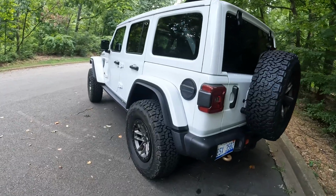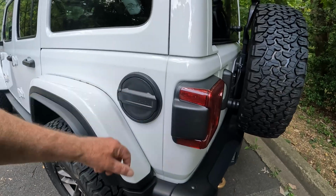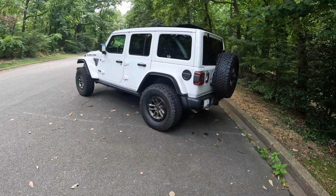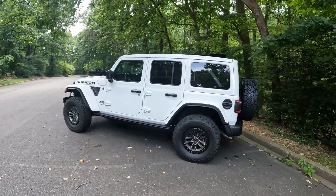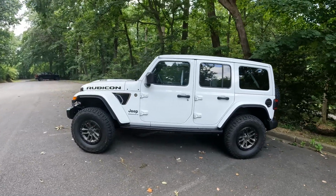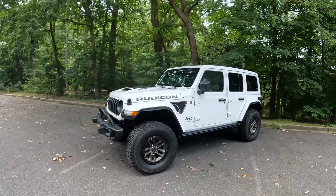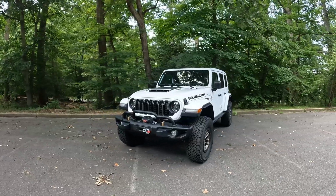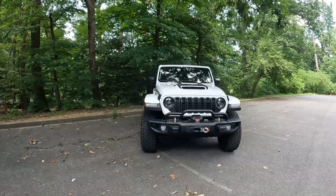Now it does take premium fuel. And there's the tank right there, metal cap for that. So it takes premium fuel. And I gotta say, mileage on this baby, I got 14, 15, even up to, I think, close to 16 at one point, but mostly it was like 12. But this vehicle is not a fuel efficient hybrid vehicle. If you want a fuel efficient Jeep Wrangler, then go with a 4xe. But this is one amazing Jeep Rubicon.